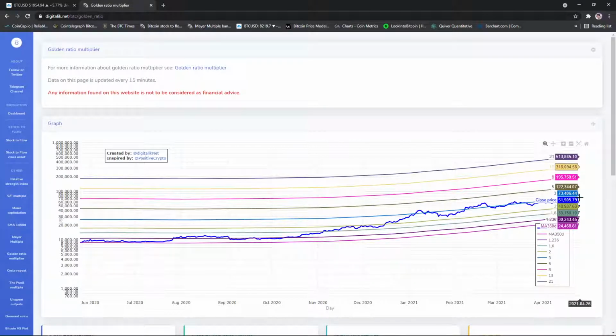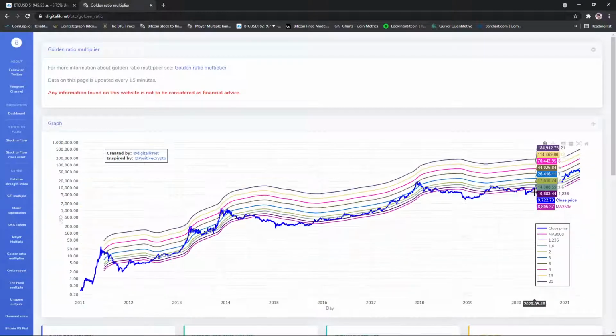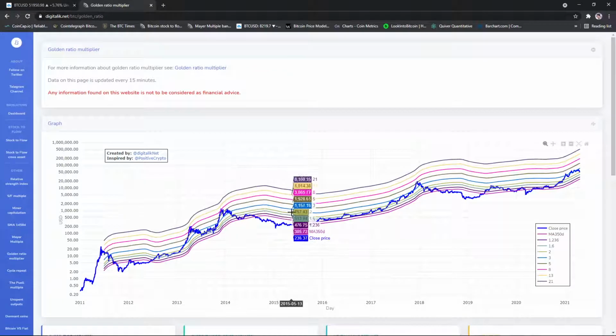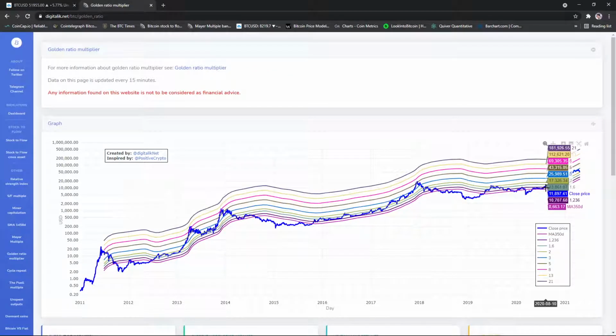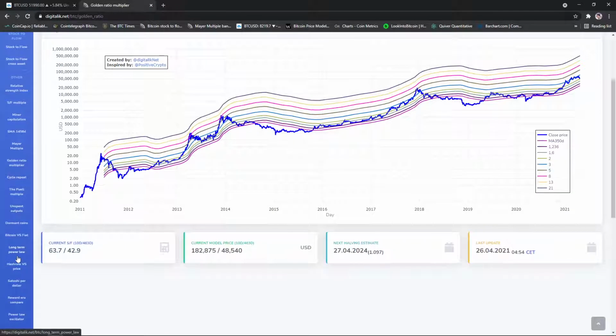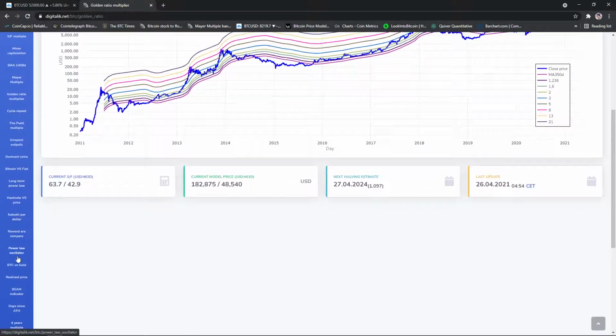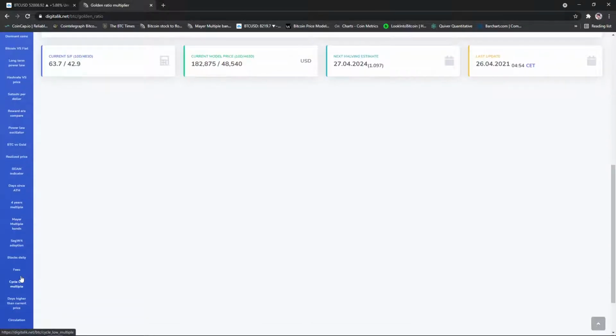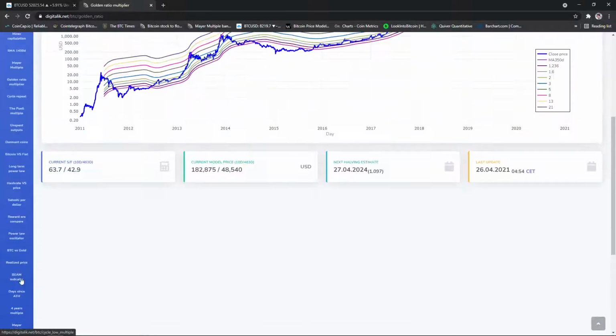But I think this model is going to break down and reset, and somehow it'll definitely have to be reevaluated because I don't think this model is going to hold. It looks great right now. As of right now, it's on the money, but I don't think it's going to hold. I just don't. Just based on also a couple other things and indicators that have been around for just as long, and some longer, than this golden ratio multiplier.